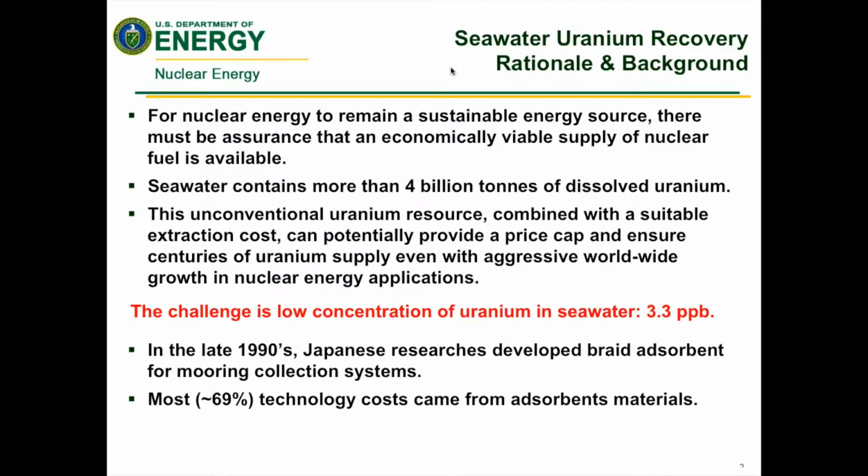It's unlike the land ore, where you need to break the solid bonds using strong acid. But in seawater, they are already dissolved by Mother Nature. So we just harvest it directly from seawater. And this unconventional resource, combined with a suitable extraction cost, can potentially provide a price cap and ensure centuries of uranium supply, even with aggressive worldwide growth in nuclear energy application.